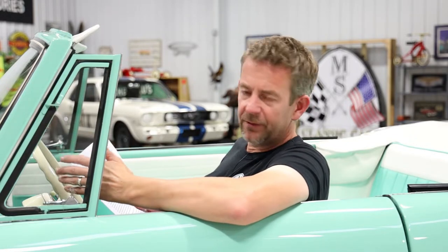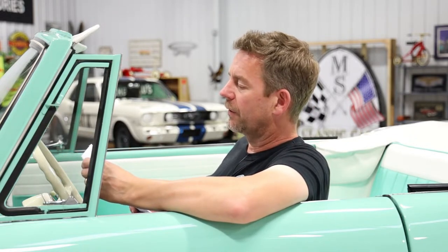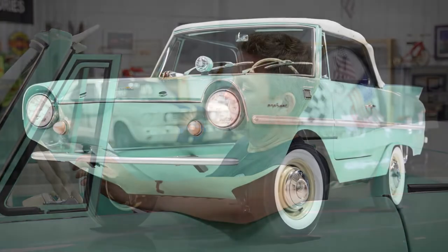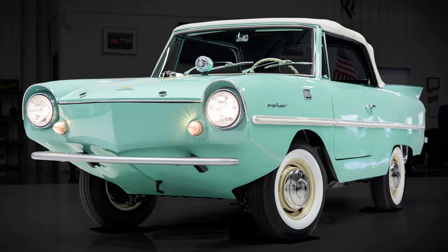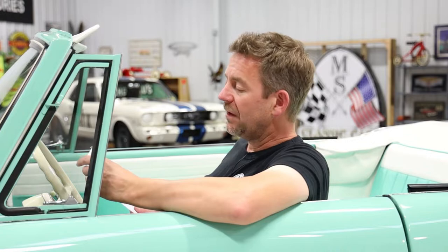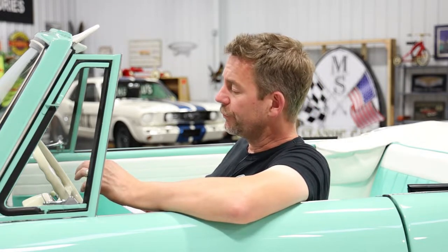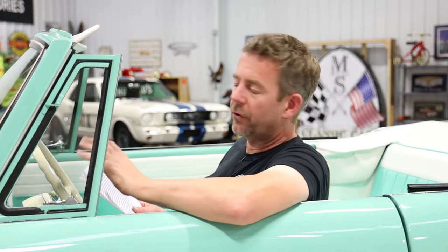This fabulous 1962 Amphicar 770 was the product of a nut and bolt restoration that was completed to show quality standards. The Amphicar 770 was built by the Amphicar Corporation in Germany from 1961 to 1968. The total production was 3,878. That's all that they made in the total production of all those years.